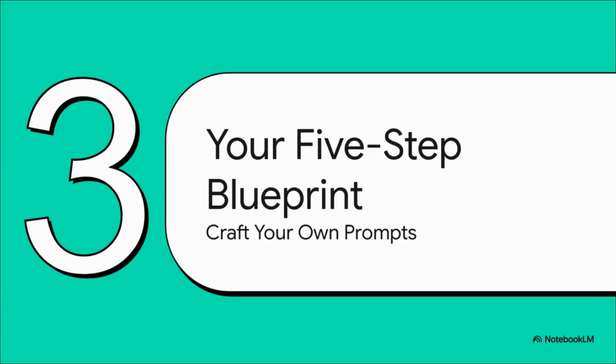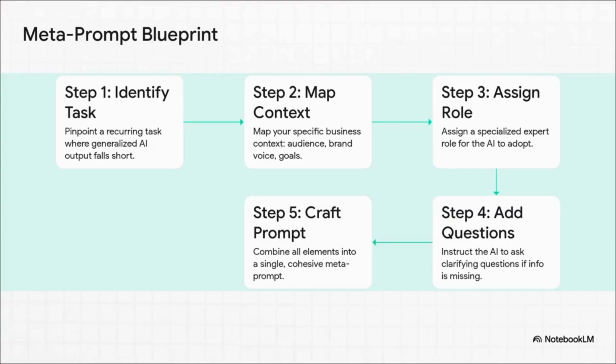Okay, so now you've seen it in action. You see how it works. The big question is, how can you do this for your own stuff? Well, let's walk through a super simple 5-step blueprint that you can start using literally today. Here's the plan. Step 1, pinpoint a recurring task where your AI just isn't cutting it. Step 2, map out your business context. List your industry, audience, brand voice, and goals.